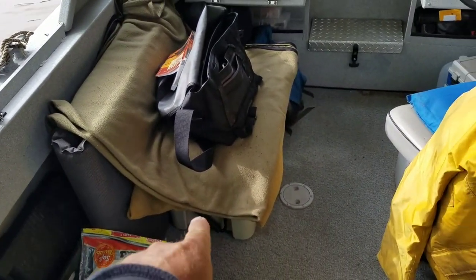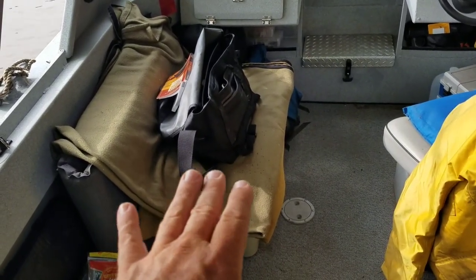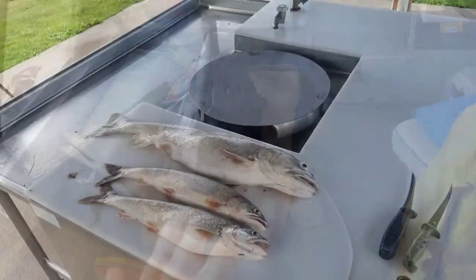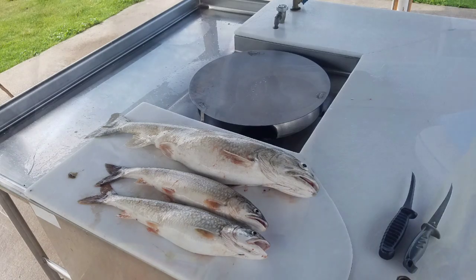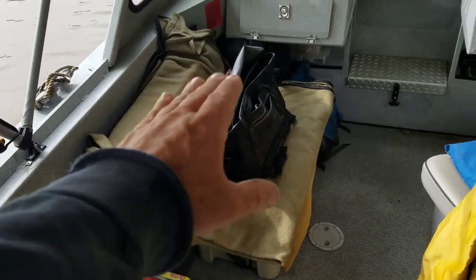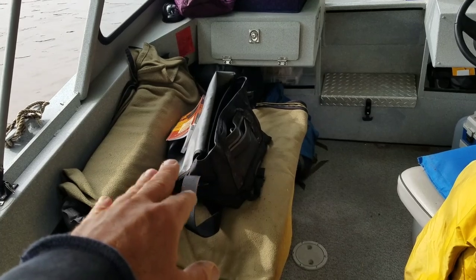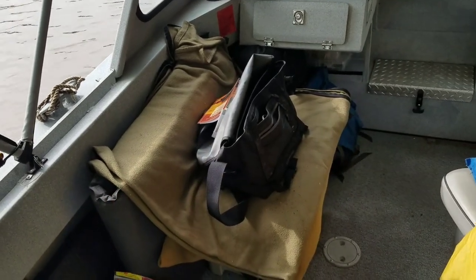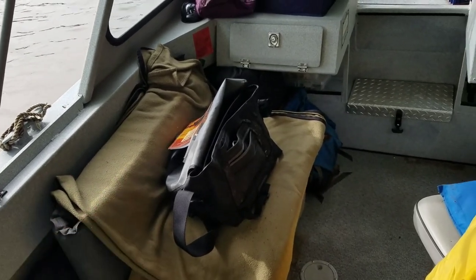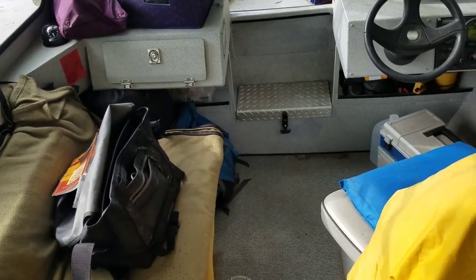So my Yeti cooler's under there, full of ice, full of enough food, but I hope to supplement the menu on this trip substantially with lake trout and possibly other types of fish I catch. Got all my bedding back there. There's my kind of thick mat. Got a nice sleeping bag with an extra blanket. A nice, what is that? I'll think of it in a second. Wool blanket. Yeah, those are probably the best bang for the buck if you only can bring one blanket with you. Put it over the top of your sleeping bag.